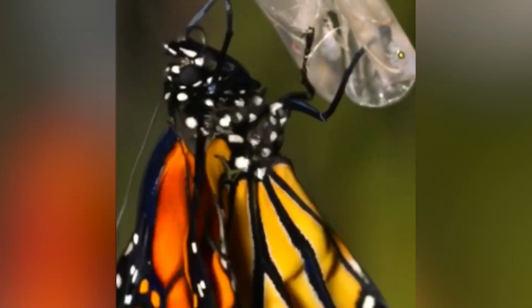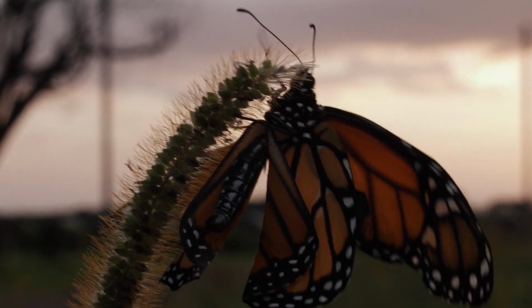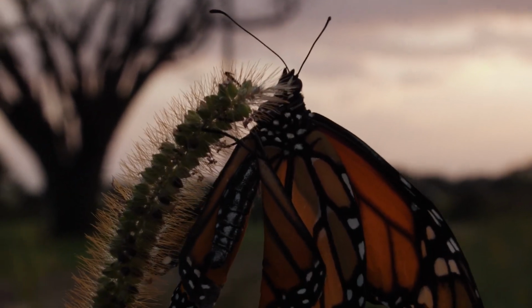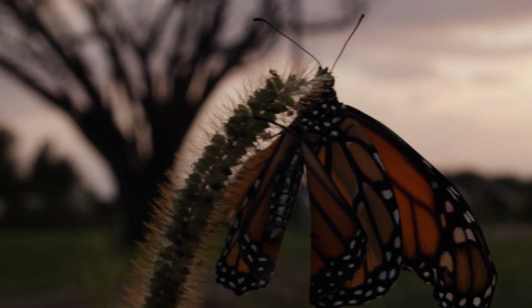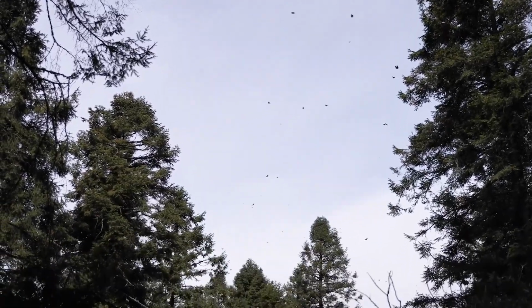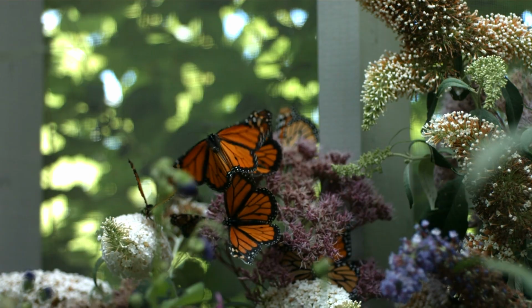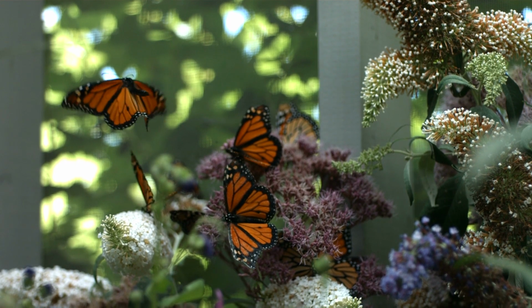With its wings now fully formed and hardened, it's ready for the next phase of its life. The butterfly flexes its wings, testing their strength, preparing for its maiden flight. With a final, confident flutter of its wings, the butterfly takes off, ascending towards the sky. Now, as a fully formed butterfly, it's ready to undertake a journey that few other creatures can match.